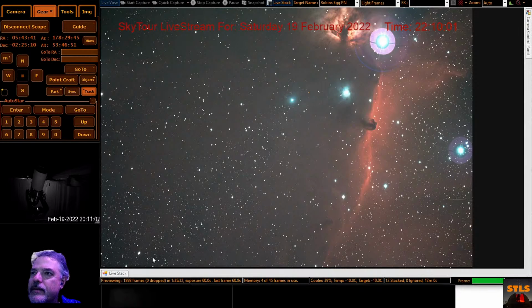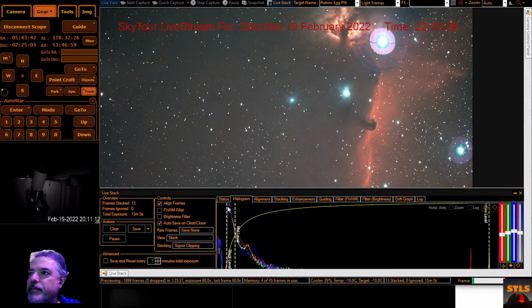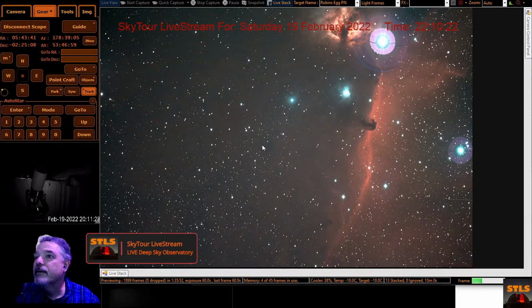Alright, so this here... Go back to our histogram. Let's play a little more with that. Drop that in, get that a little darker, a tiny bit, without ruining our data. And then let that settle out and see what it looks like. Oh, now you can start to see almost three-dimensionality in here, can't you? Yeah.